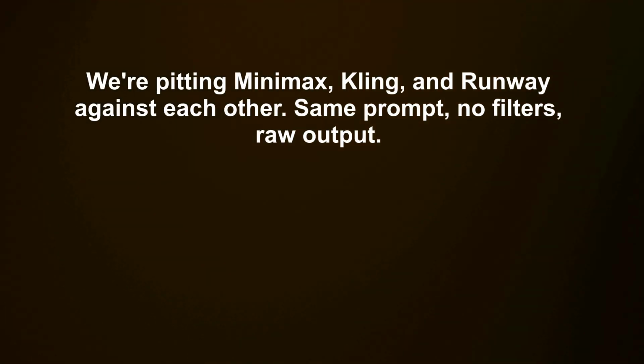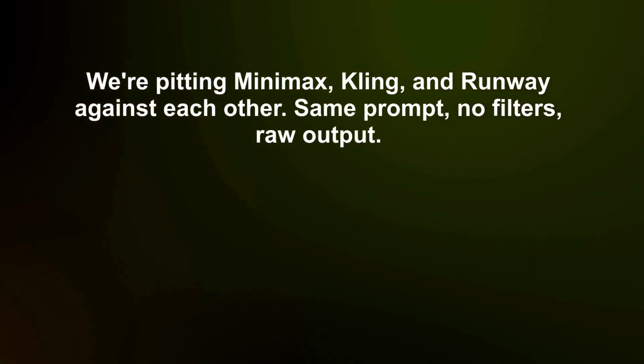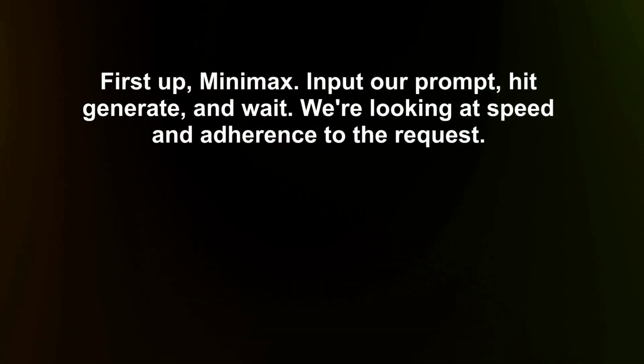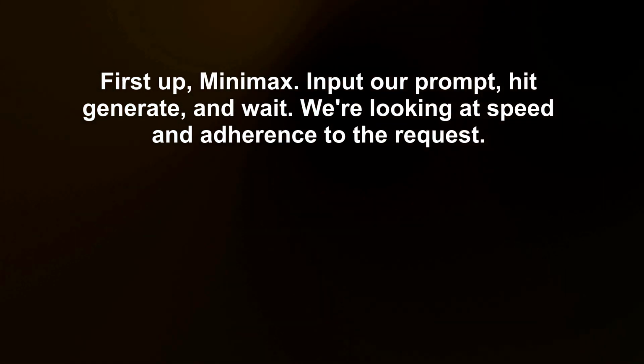Forget the hype, let's see real AI fight. We're pitting Minimax, Kling, and Runway against each other. Same prompt, no filters, raw output. First up, Minimax. Input our prompt, hit generate, and wait. We're looking at speed and adherence to the request.